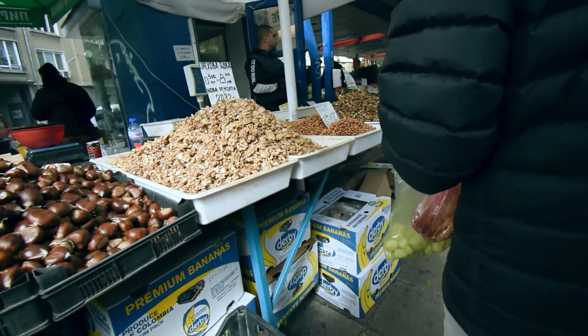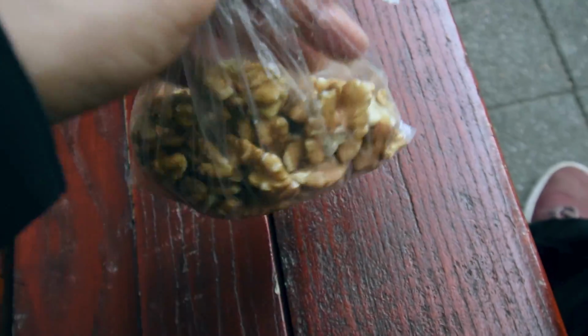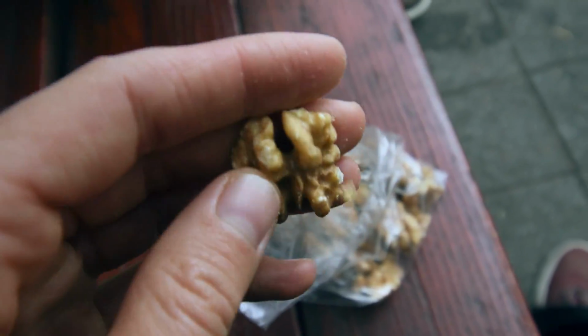And right before arriving for a spot for dinner, we found this massive nut stand where everyone was buying massive quantities of nuts. So we couldn't resist and grabbed a few for the road. Seriously, there's no better snack than dried fruits.